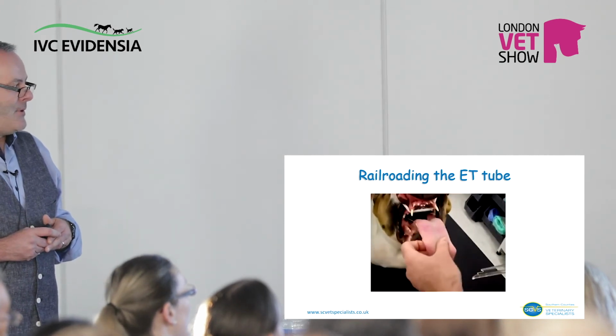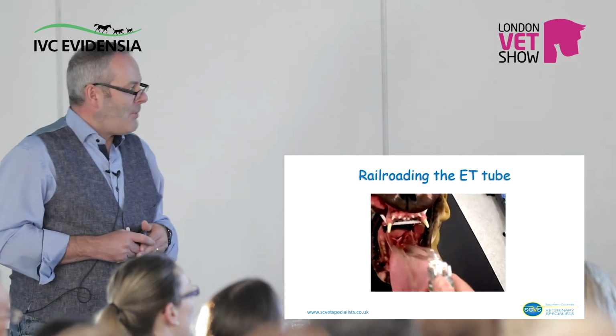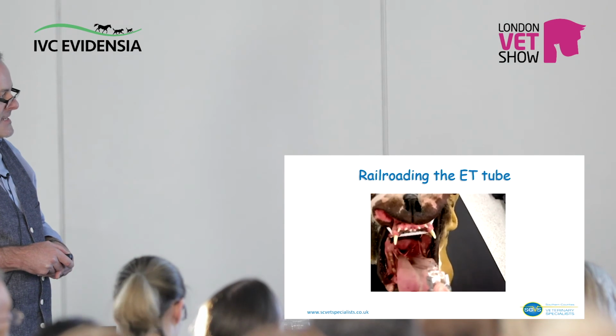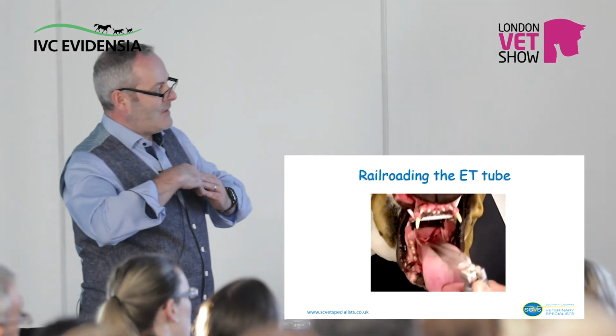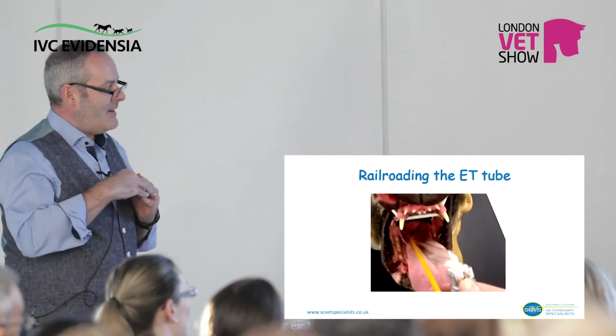You'll see I put the laryngoscope in. Some people put the laryngoscope on the epiglottis. You can see the epiglottis just at the back here. You'll notice I've got the laryngoscope between the base of the tongue and the epiglottis. That's an area called the vallecula, and that's where you're supposed to have it.